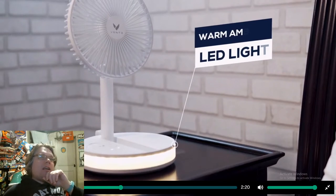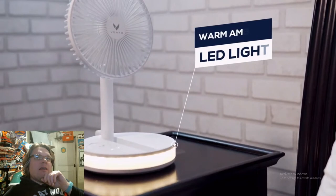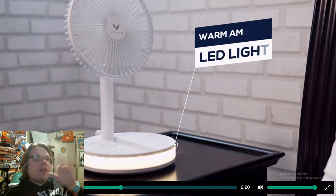The only thing that I would say is I want more things for scale next to it. I really do. I hope they do that at some point.